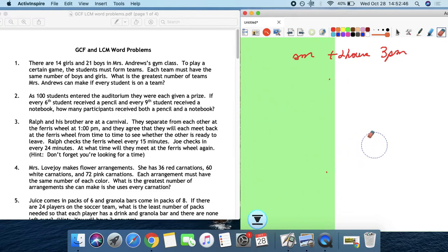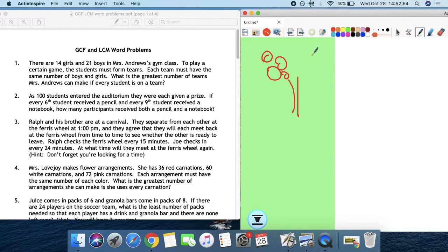Number 4, we want to make flower arrangements. So we have here a vase, and we want to use some red flowers, some white flowers, and some pink flowers. We want to make lots of bouquets, and they each should have the same amount of red, the same amount of white, and the same amount of pink. So how many arrangements can we make is the question.